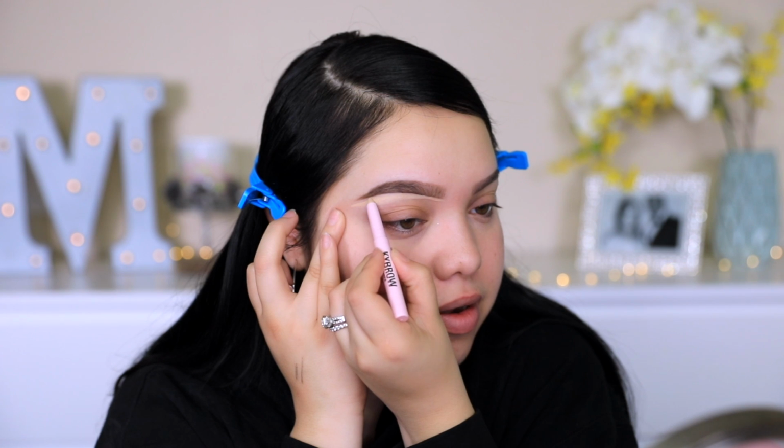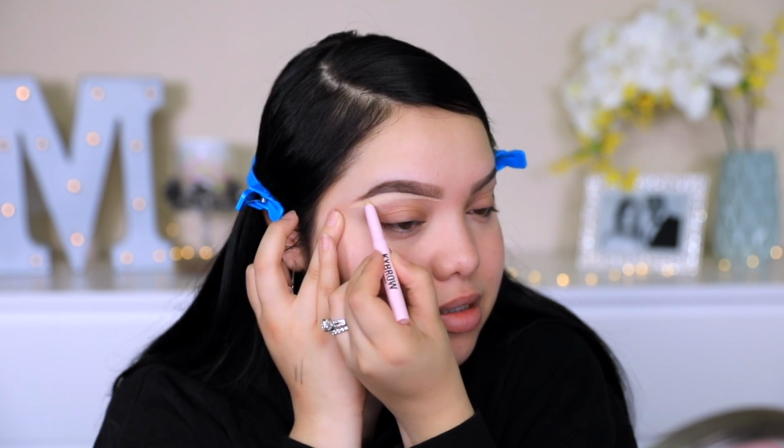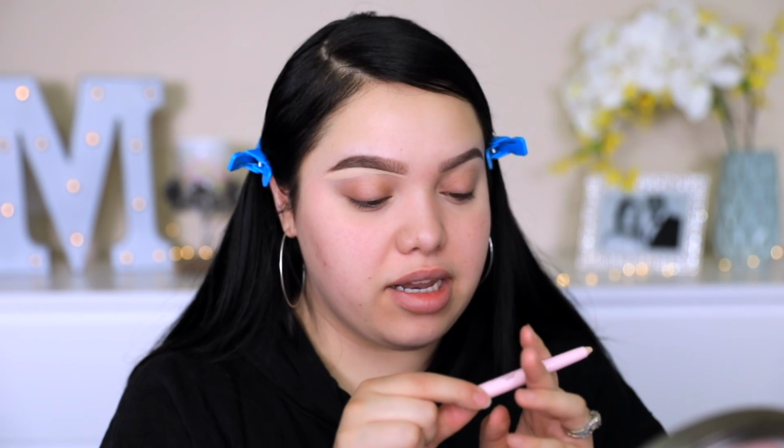Oh wow, it's very creamy. I actually like this consistency. I actually got this in the shade Light Matte. You're able to get, I believe, a matte and shimmer. I didn't get the shimmer one because realistically I just don't do that. So I think that's the only thing that I missed out on.